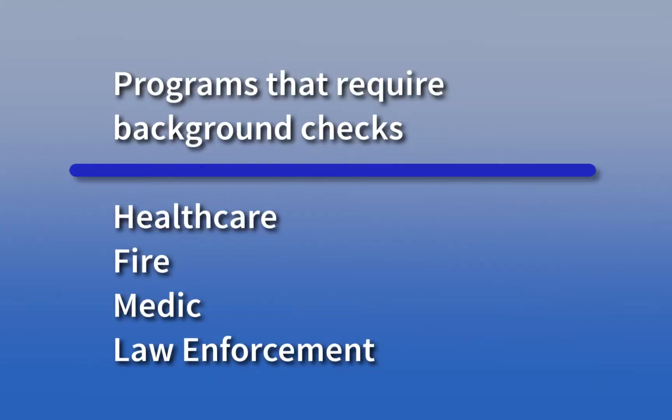This video is for a specific group of Gateway students, those who need background checks before they're admitted into their programs or need to update their background check due to expiration. Typical programs which require background checks are healthcare related and fire, medic, and law enforcement. And even more specifically, this video is for those students who are paying for their background check on their own, or possibly with the help of their parents or other relatives.